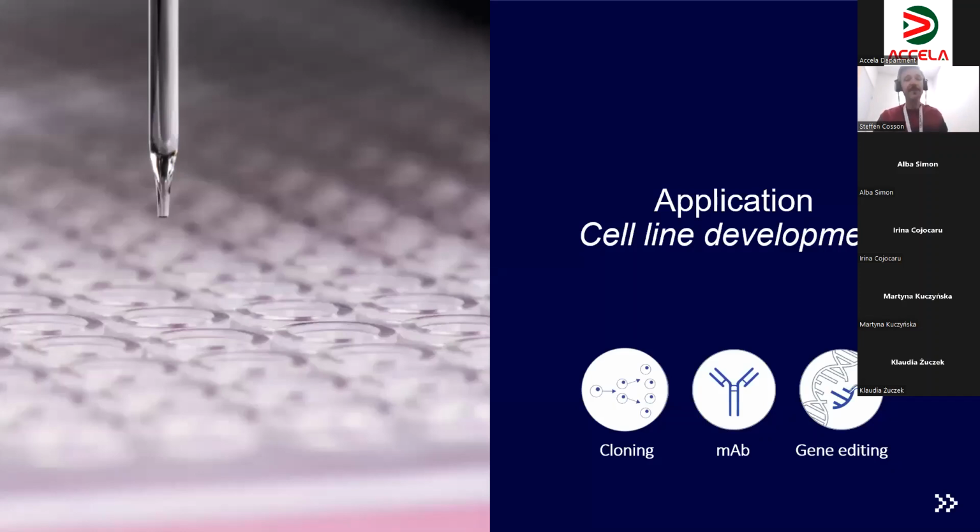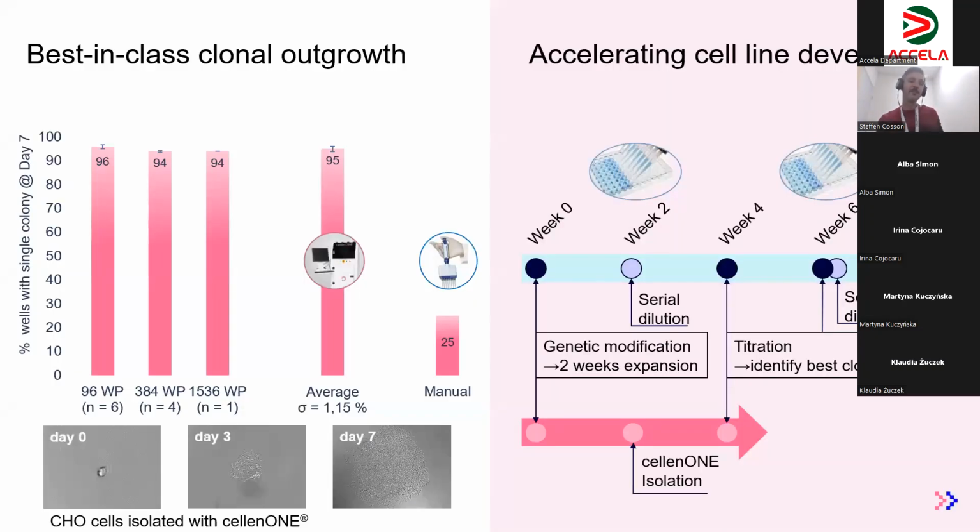With regards to applications of the system, our main application from our customers' perspective is cell line development, so cloning for example for antibody production, or for selection of cells that were genetically modified using precision gene editing. And here is just how we do it. On the left, you have calculations where we display the efficacy with which spheroONE can be used to isolate single cells and generate single colonies in each of the wells of your target well plates. That ranges from 96 well plates to 384 and 1536. So the system is really compatible with any type of library.